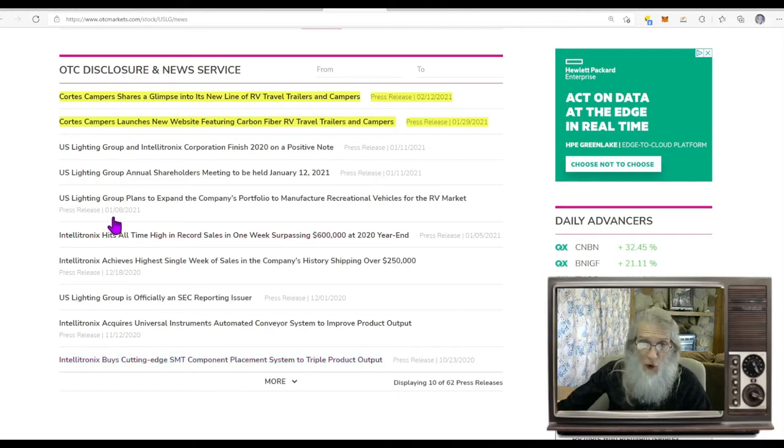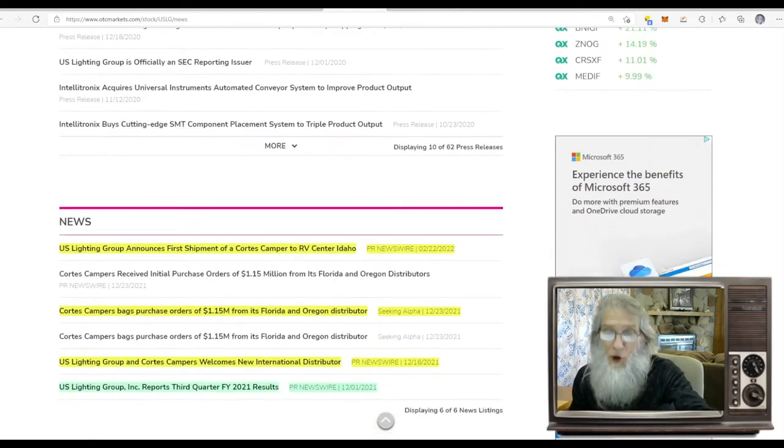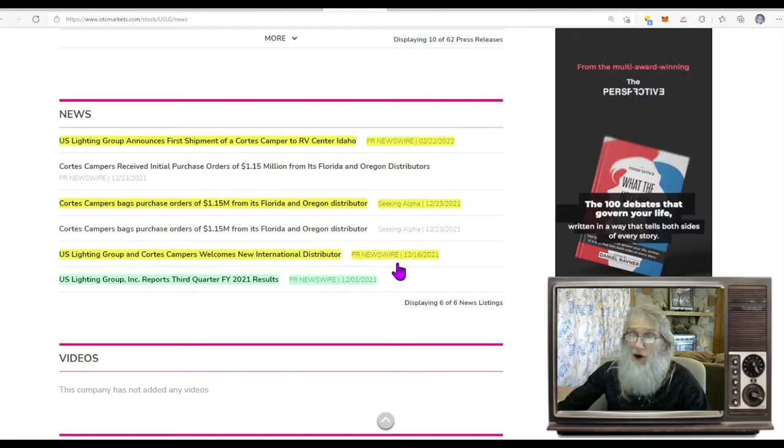And here in January of 2021, that's when it started. They're adding the recreational vehicles to their portfolio. They've chosen to feature carbon fiber RVs, and they're into the business. And that stops, the news does, here on the 12th of February. But there was more news. Now, why it's not here, I don't know. But luckily, they brought it in for us so we don't have to go searching. There are places like Seeking Alpha and PR Newswire that they went and harvested other news. And it does continue right up until yesterday, as a matter of fact.